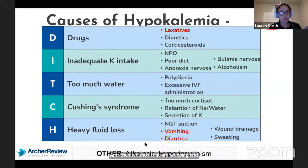And then alkalosis that we've talked about. And also hyperinsulinism. Some people create too much insulin, kind of like the opposite of diabetes, where insulin shoves potassium into the cells. That is why insulin is actually a treatment for hyperkalemia, which we'll talk about here in a little bit. Insulin and sugar do help to lower potassium levels when they're high.